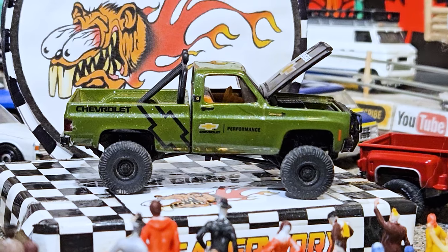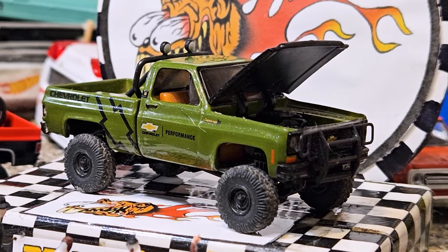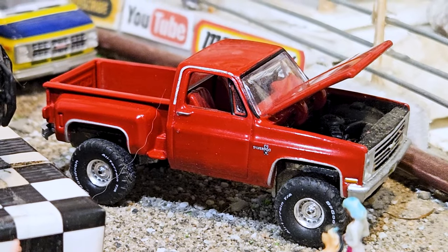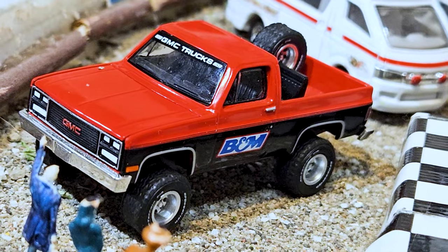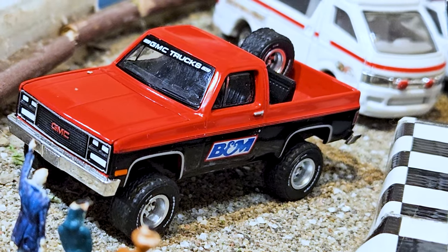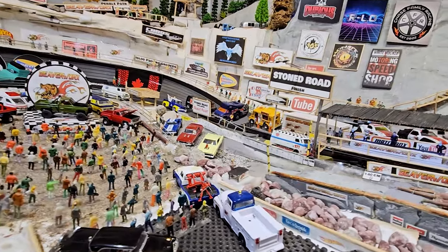There it is. Checking out that beautiful truck right there. M2 machines, ever since they came out, the cars, the trucks, they roll good. They look good. And there's the Auto World. We need to get a few more of those to try them out, because again, beautiful castings there, and the green light over there. Gonna have to try something with some bigger wheels on it on the next try for that.